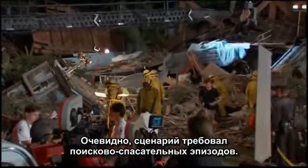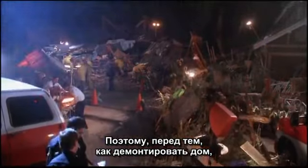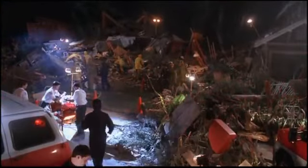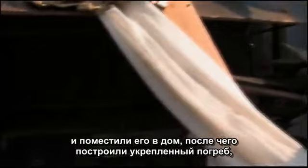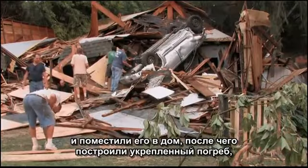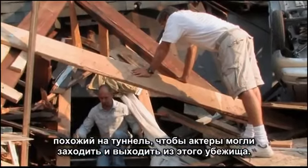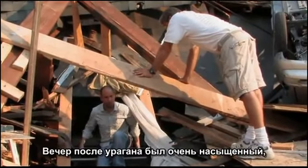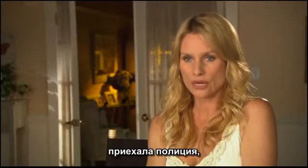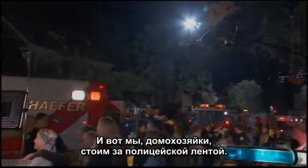Obviously, the script required for the aftermath to be able to do search and rescue. So before we started to dismantle the house, we actually took a steel shipping container and inserted it inside the house, and then built a reinforced crawl space, kind of a tunnel, that the actors could get in and out of that safety space. It was a very intense evening after the tornado when the police had arrived and all of the damage had occurred.